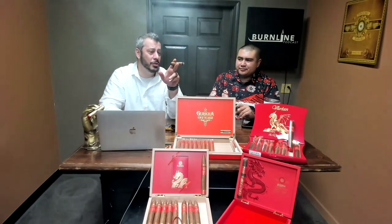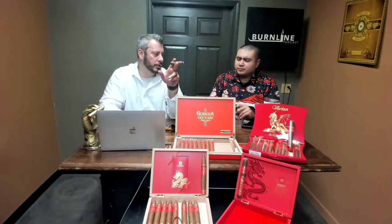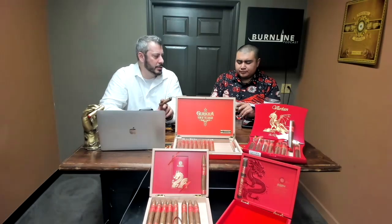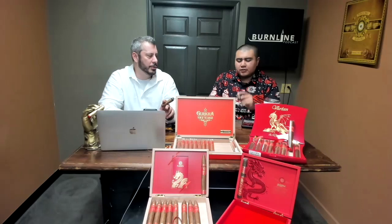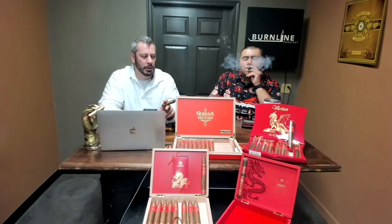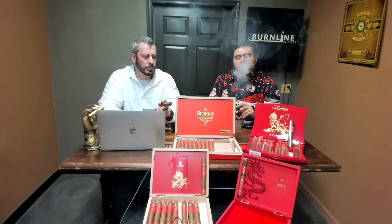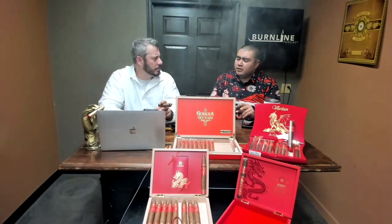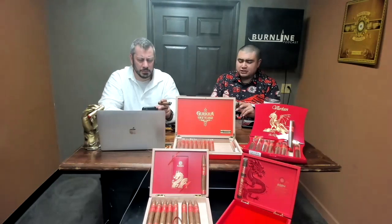Moving on to construction. The draw is too light for me. The glue on the band was an issue, and your wrapper is coming apart. Yeah, at the bottom, the cap. You had some issue with the cap coming off, and now that you're at the final third, you have to pinch the wrapper on. But it burned well, had a great ash. I'm probably at a 7 for construction. Yeah, 7 sounds right.